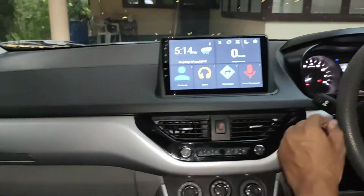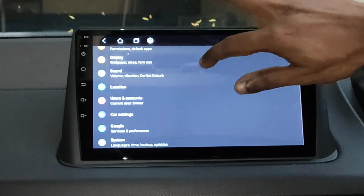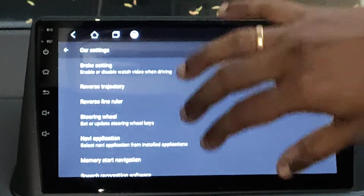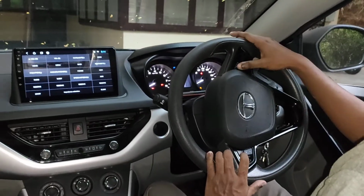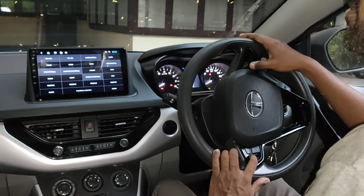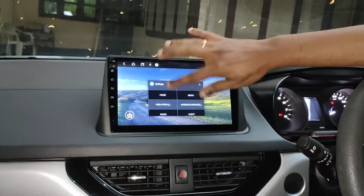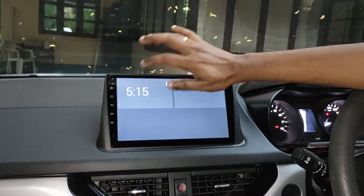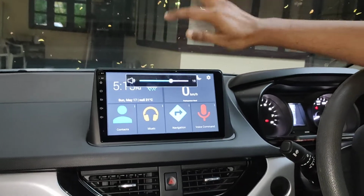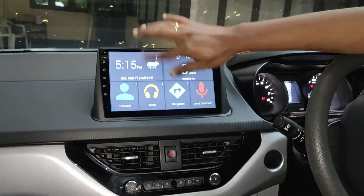And most importantly, this touch screen has got an option to control it using your steering controls. You see, you got your steering wheel, and I'm using the steering wheel here, and I'm able to increase and decrease the volume, and I can also place calls using this. I can also use it to play songs. So the steering controls work fairly well.